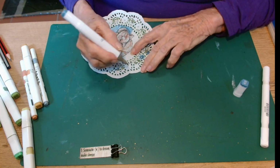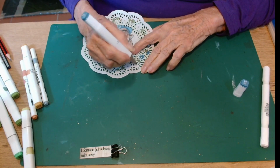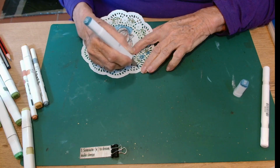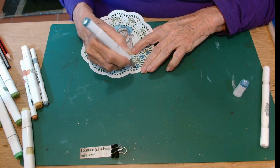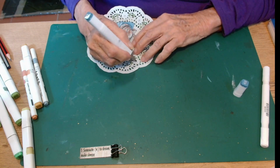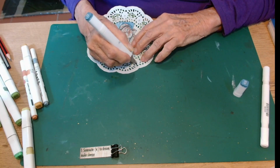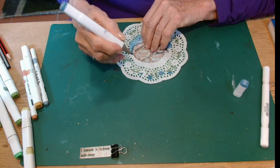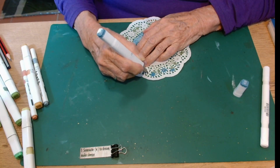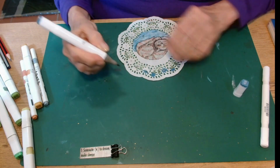I am liking that. I may come back and just do some, I always want to say contouring, but just add a bit of faded color with some white, just to make the buds more interesting. I think this is going to be rather nice. I'm going to do a very bright yellow center on each daisy.